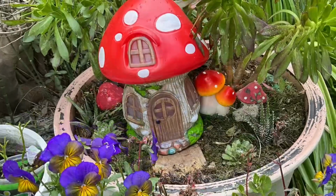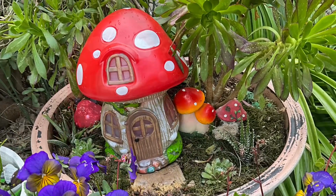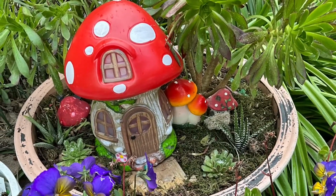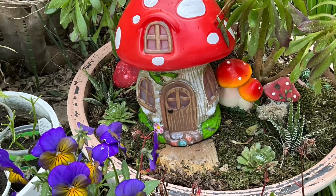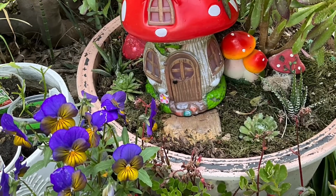Well, here's another fairy garden I put together this week. This beautiful, large mushroom fairy house came from Walmart for $13. It also lights up, and we'll show you that in another post, and I'll be using it in a different way in a couple of weeks. But right now we're just showing how it came.